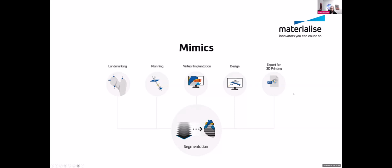Now, here's an overview of our bread and butter in the medical industry, Mimics, which is our software. This is the software that takes in DICOM imaging, so stacks of 2D images, and converts those into 3D images in order to do things like landmarking, planning, virtual implantation, design, exporting for 3D printing, and simulation. There's a lot more functionality that's not listed here, but I'd say these are the main buckets that people are using Mimics for.